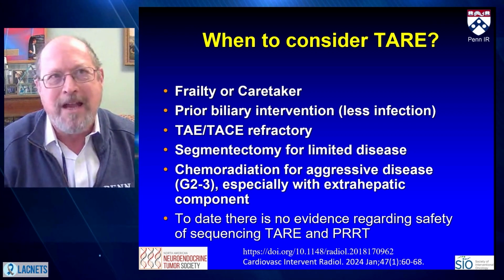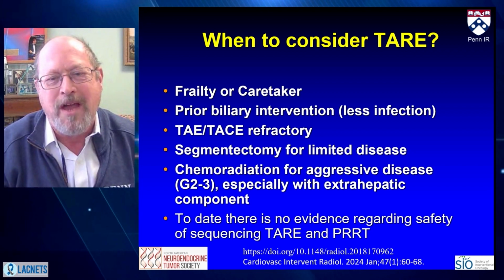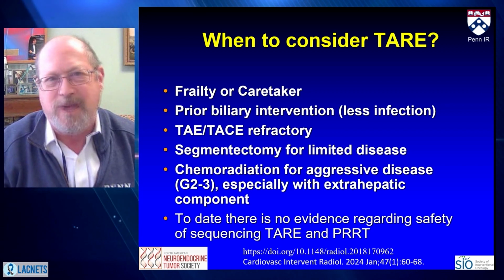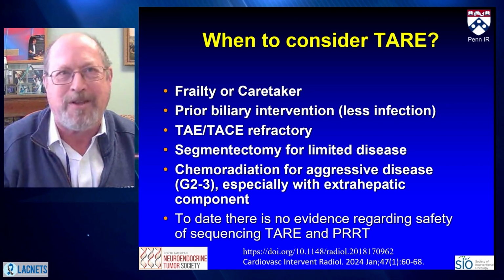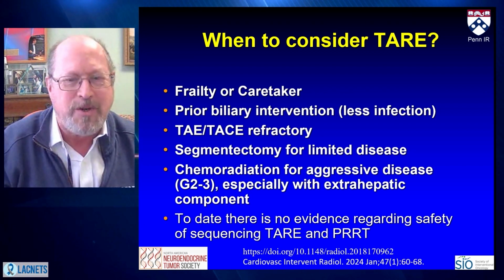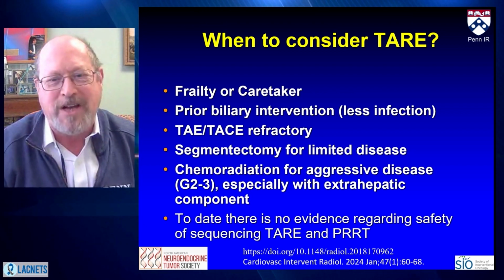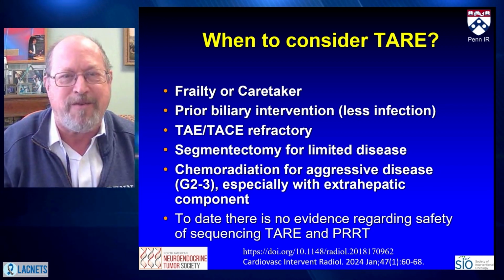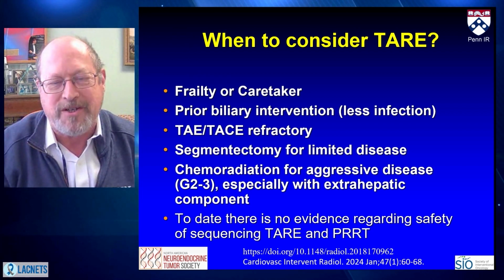We also use it combined with chemotherapy for patients with more aggressive disease. So people with grade 2-3 neuroendocrine tumors, especially if there's a component of disease outside the liver, where the oncologists really want to treat that, but they also have a large liver tumor burden. So we'll combine radioembolization with CAPTEM chemotherapy. And those actually work extremely well together and have a very high response rate and very durable response. And so that's a setting in which we sometimes use chemoembolization.